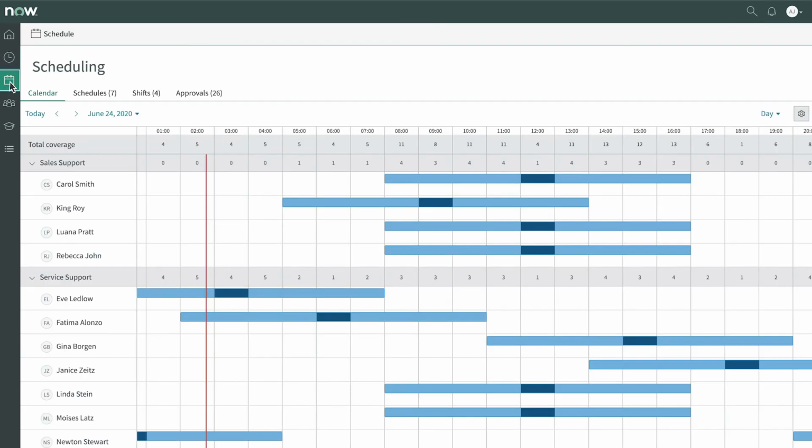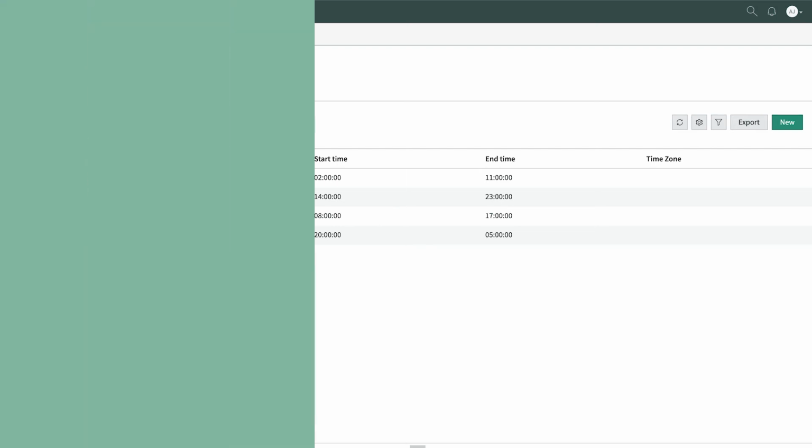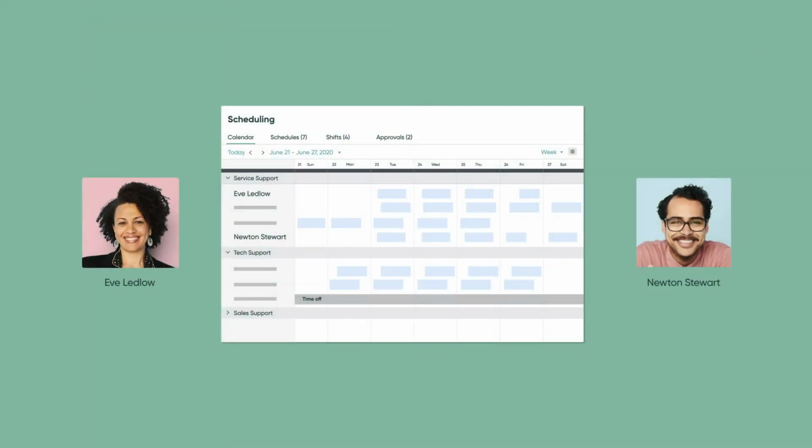Scheduling lets her create and update employee schedules with visibility into staffing coverage through any given date. She can create schedules to support a variety of models, including 24/7 coverage and follow the sun. Agents can manage their own schedules by requesting time off and swapping shifts with their peers. This empowers them and removes the burden of the manager having to manually adjust their schedules.